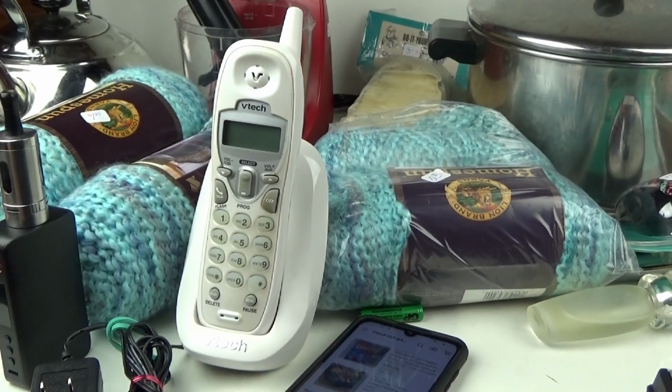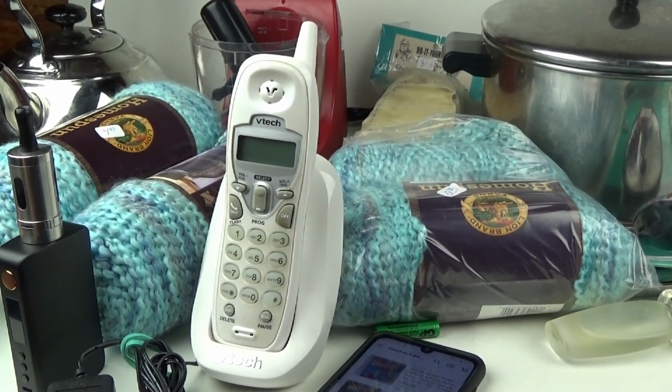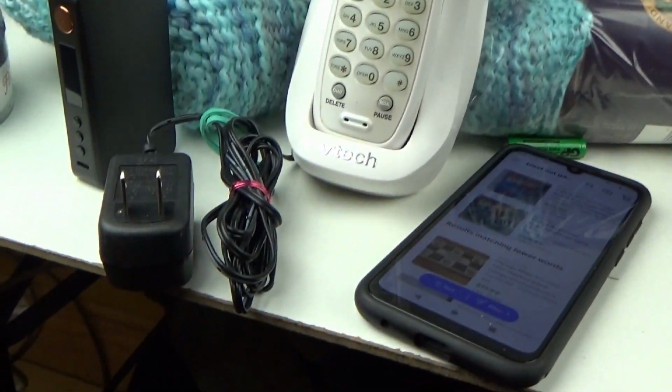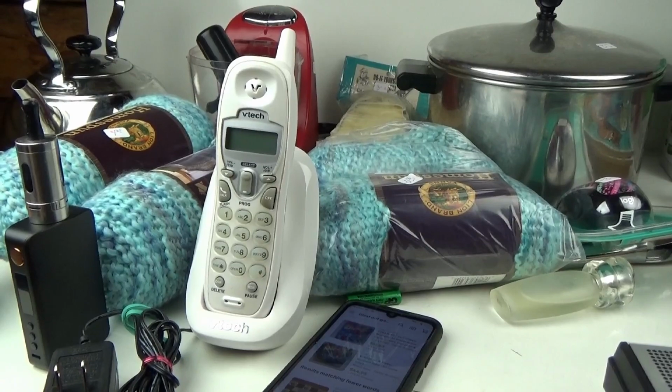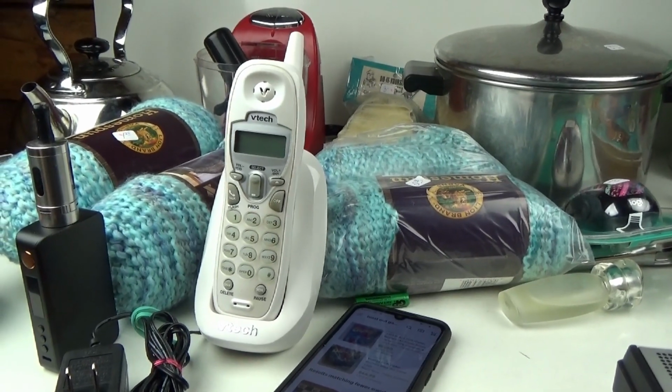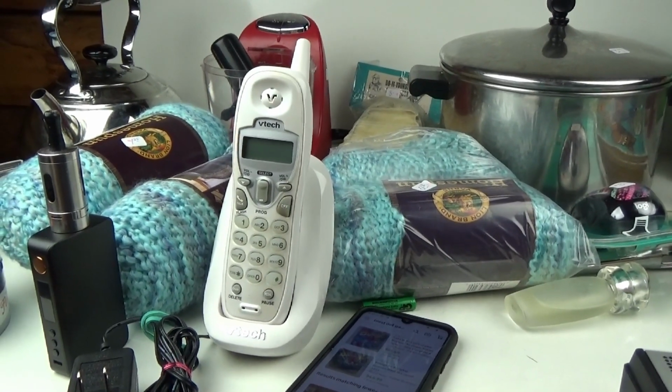And here are the items that I picked up in the free box. I found this VTech cordless phone with charger, and it came with the power cable. It looks like one guy sold one recently for between $10 and $12 free shipping, so these probably won't sell for much, but it's something.